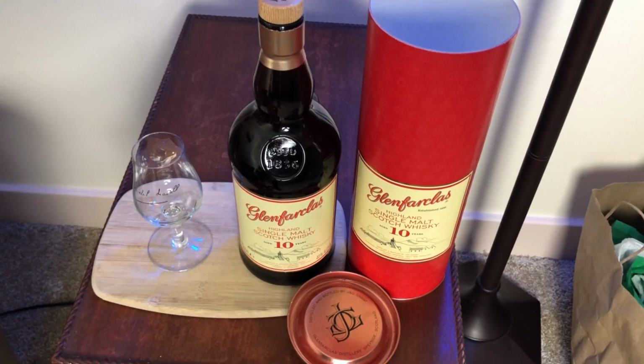It is natural color, it states it right on the bottle. It does not state anything about their filtration method. However, a lot of different sources will say that they do not chill filter their whiskey. I can't confirm or deny that. Their website doesn't say it. The bottle doesn't say it. So therefore, I'm going to have to assume they chill filter it or that there's heavy filtration going through.